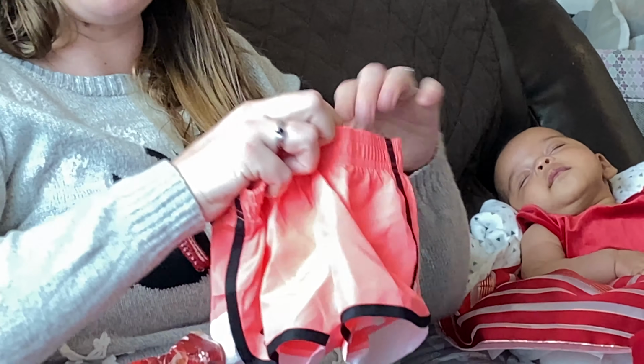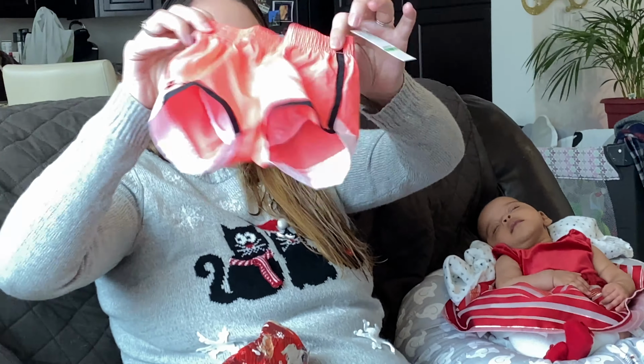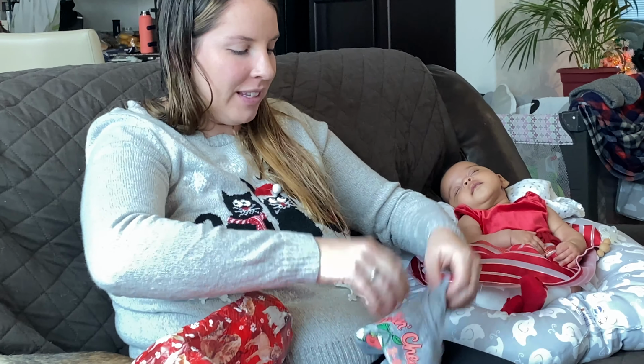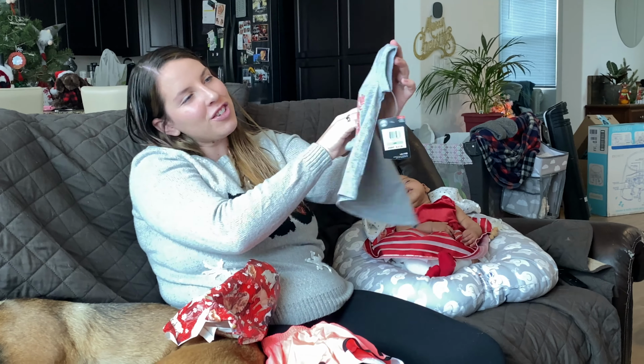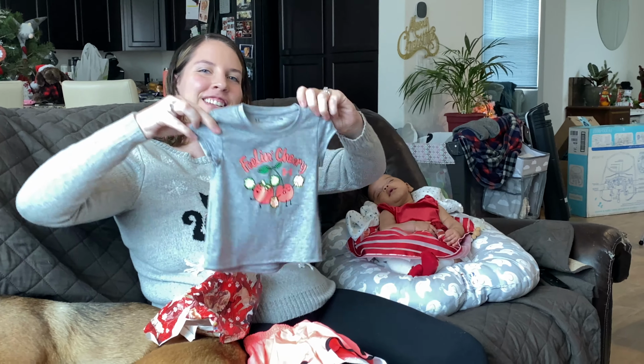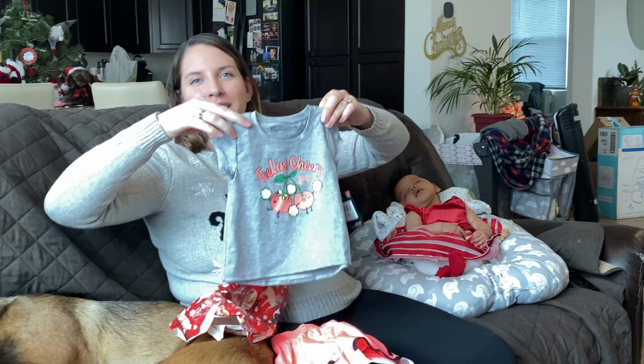Oh yeah, this is her cute little outfit. It says 18 months, so it's too big for her right now, but it's from Under Armour, little pink shorts. And then a shirt that says feeling cheery, but with cherries, because her middle name is Cherry May.